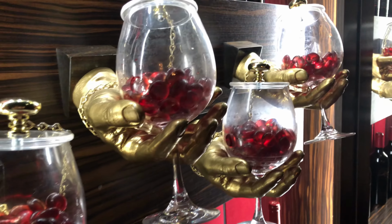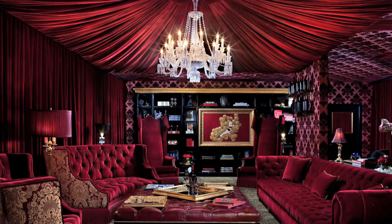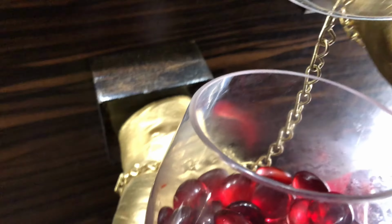They also have a velvet room that is just all red velvet, but they were all booked up, so next time.